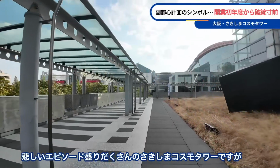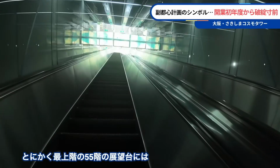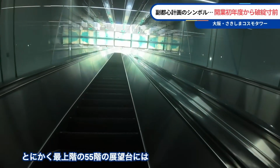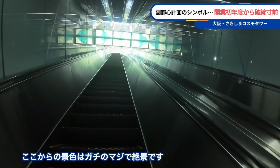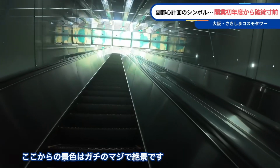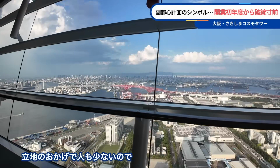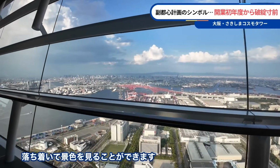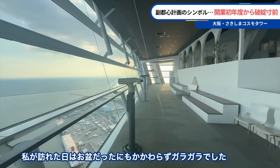It's a sad episode, but a favorite of Mr. Moridaku at the Sakishima Cosmo Tower. I hope you all go to the observation deck on the 55th floor at the top. The view from here is absolutely stunning, seriously. Thanks to its location, there are not many people, so you can relax and enjoy the view. The day I visited, it was empty despite being a holiday. It's impressive.